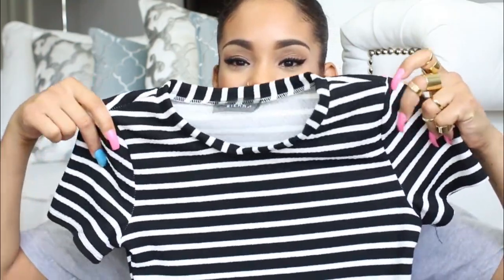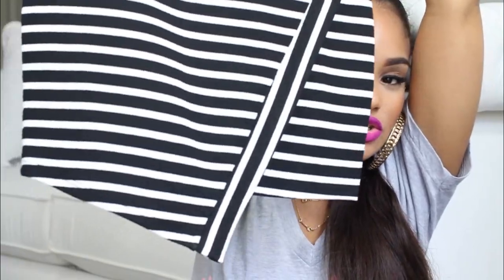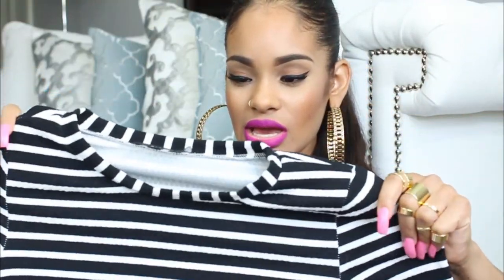So this is the first item, and it is a dress. And I really like the asymmetrical look in the front. This looks beautiful on. It's so form-fitting, and the fabric is just so thick. And I brought another dress out here that's really similar to compare to it.